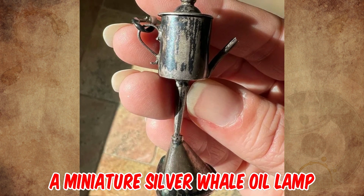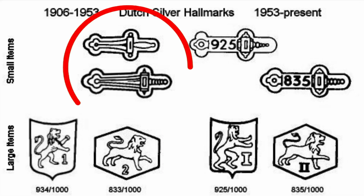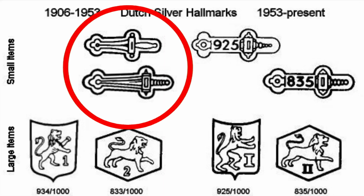It's a miniature silver whale oil lamp. The white powder is a later addition. The sword symbol is a Dutch silver hallmark from 1906 to 1953.